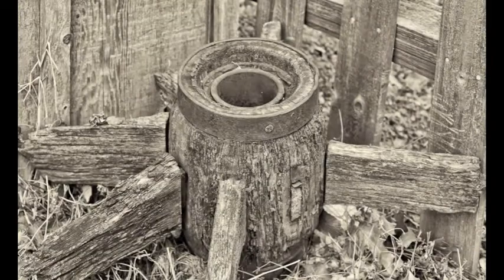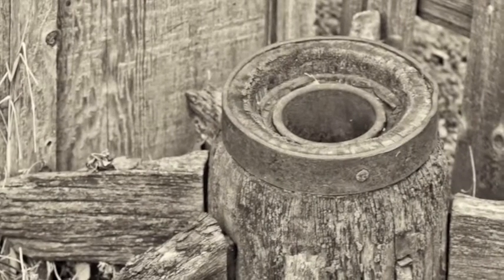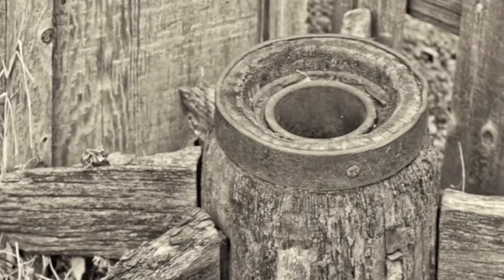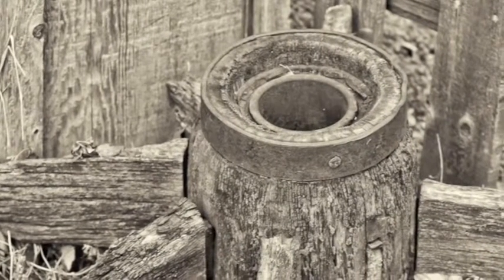Wheel hub, which I awarded 11 points to. An old spoke wheel hub. Again, this is one of those images that's all about the texture, and a little bit of a shallow depth of field for my taste on this one. Sometimes that works, sometimes I'm not real keen on it.